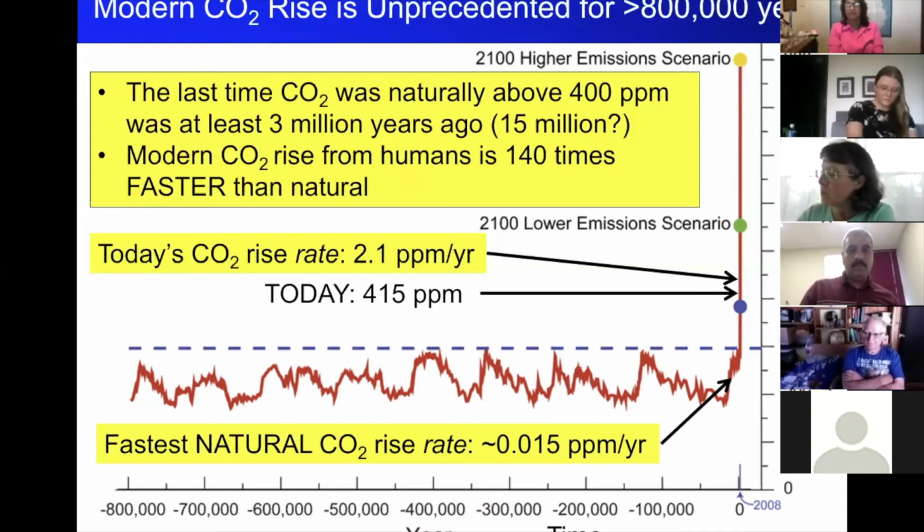Versus in Antarctica, it's just more isolated from the deserts in the southern hemisphere. And so there's just a lot less dust in Antarctic ice than there is in Greenland ice. Thank you. Other questions?